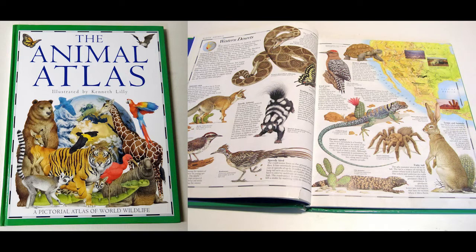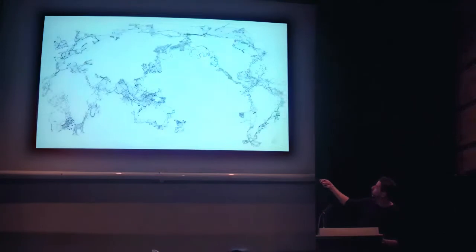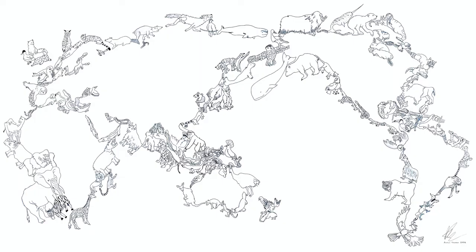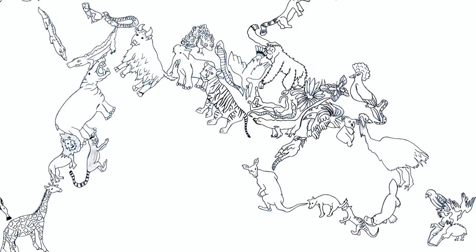In fact, this book inspired me to make this map here when I was 16, which really planted the seeds for so much that came later. This one doesn't really have a name, but I pulled it out of storage in Wellington recently. I'm glad to see it's back in the mix. So I'm actually working on making a colour version of this at the moment.